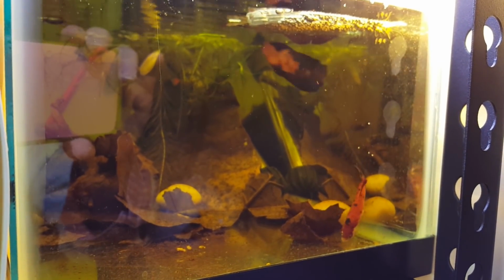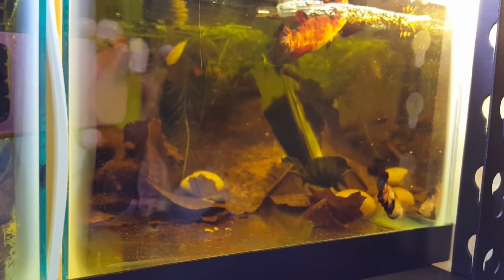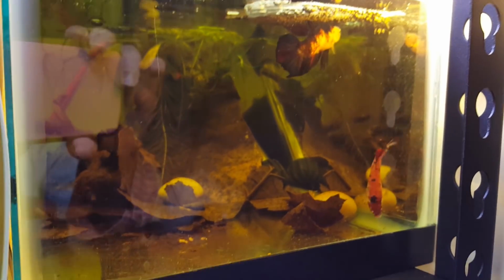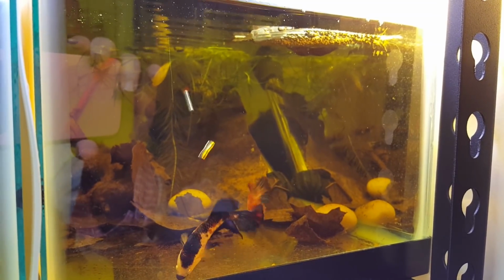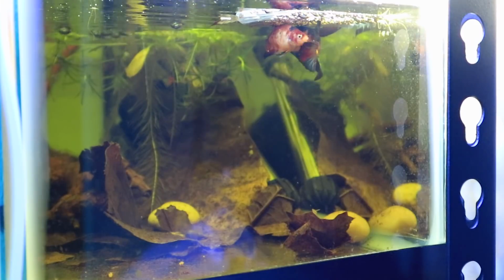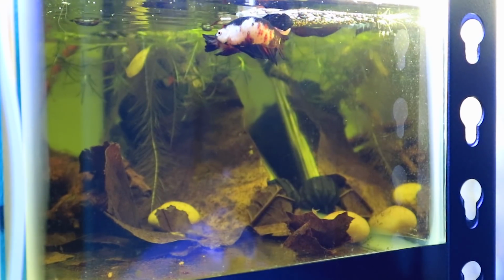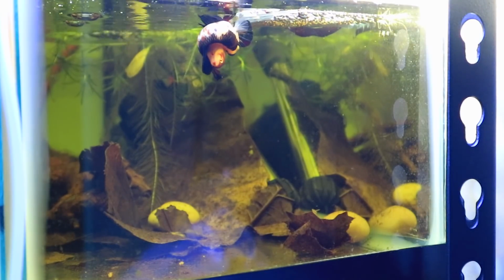So here, I just sped up the footage so we can see how they are diligently picking up all the eggs. I am very happy that the female was participating and helping out. Their mom did the same previously in their first spawn. And oh, there we go. We are back to proper good quality footage with the camera so we can enjoy this magical moment in all its glory. So here he is wrapping.